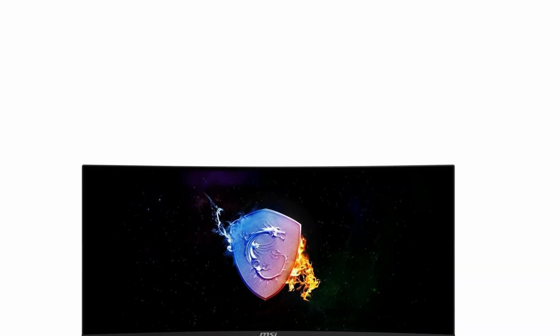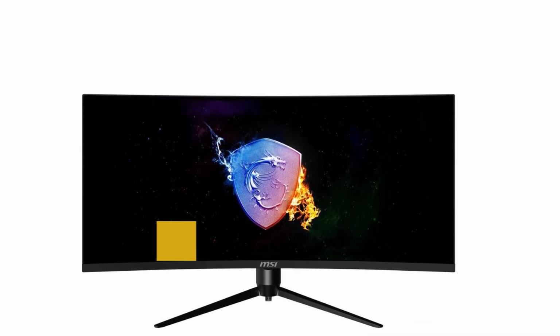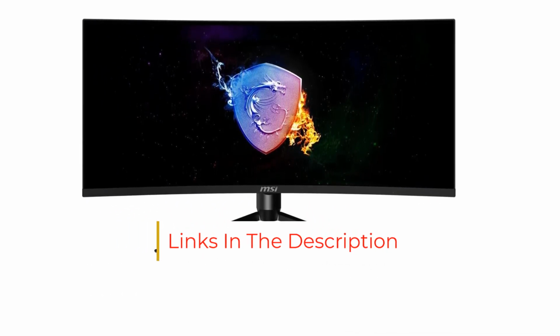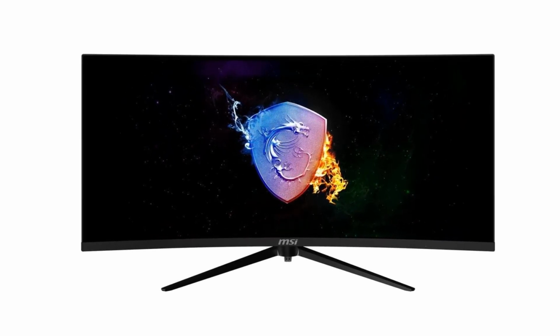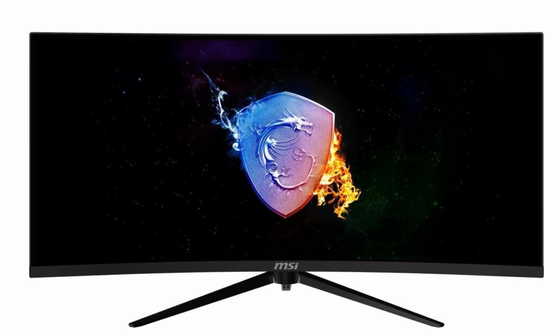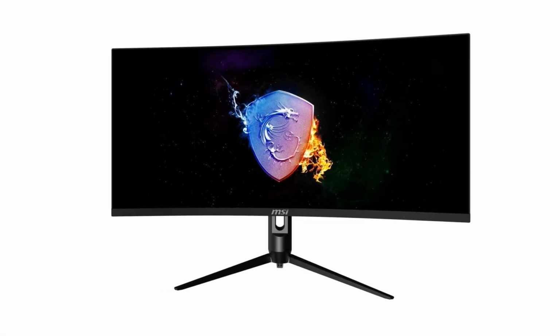Although OLED and Nano IPS are flashier, VA panels offer solid contrast ratios and deep blacks at an affordable price. Colors should also be extremely accurate with DCI-P3 90% and sRGB 115% coverage. And even though the MSI Optix MAG342CQPV is not the brightest display, you get an anti-glare coating and a highly adjustable stand for ample viewing opportunities.